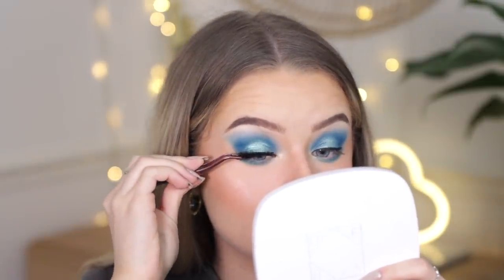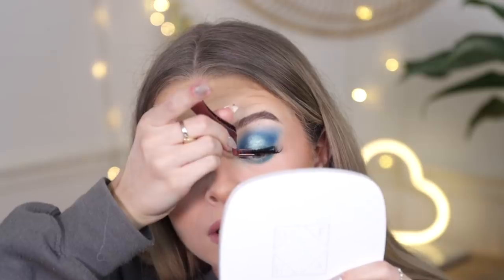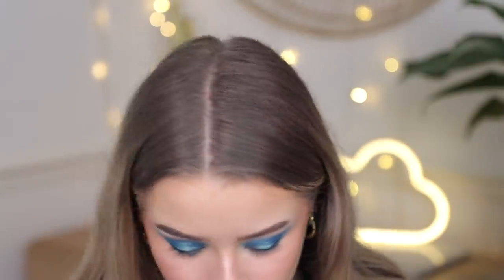God, I hate sticking on lashes. Is that even stuck to my skin? Why is the lash glue just not working? Why is the glue not sticking to my skin? Maybe it's the Vaseline. Or maybe this glue that I've got is just really shit.